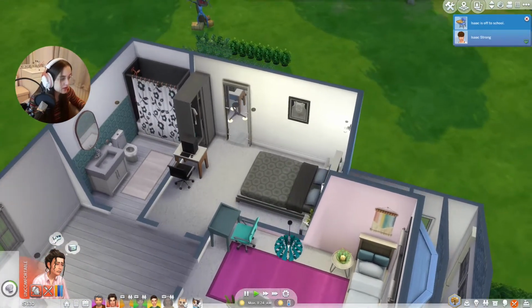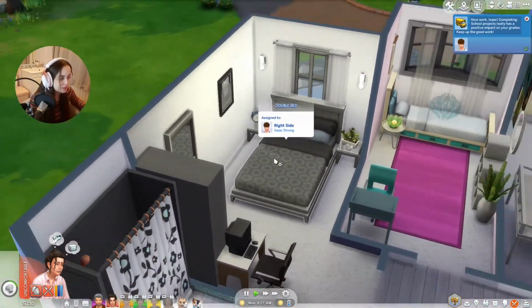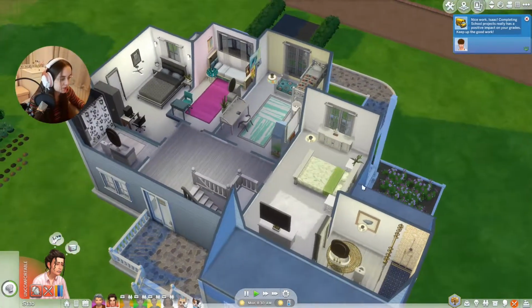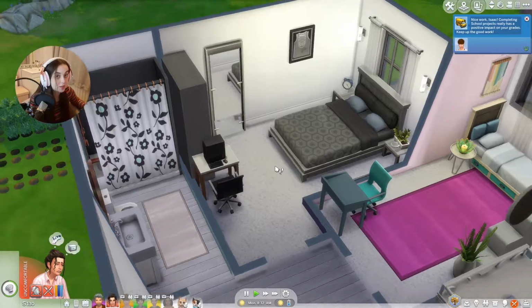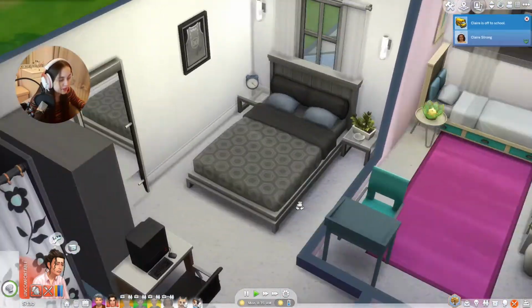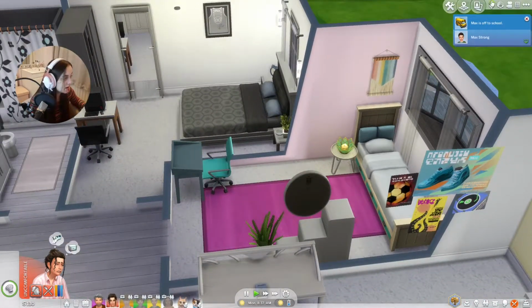This is Isaac's room. I think that's pretty obvious. I tried to give it quite a simplistic look. The whole house gives me major IKEA vibes, not going to lie. I have a feeling this family just went to IKEA and bought everything, but everything's quite simplistic and clean. So this is Isaac's room, and then we have little Claire's room.